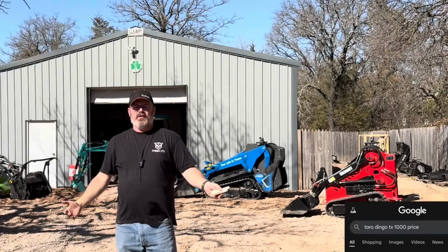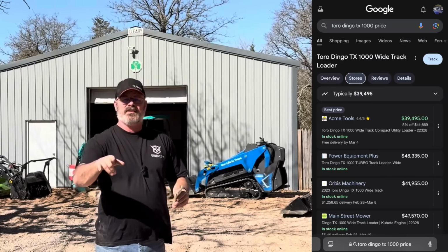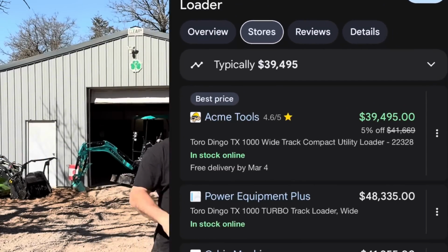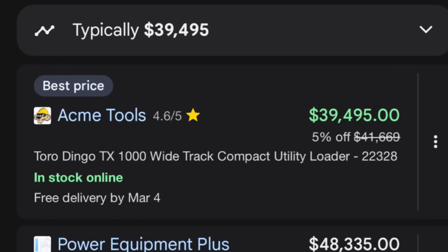So let's talk about a Toro Dingo. Everybody knows the name Toro, lawnmowers, all that. Well, they make mini skid steers, and it's called a Dingo. They've been around for years. It's probably the first one out. It's $39,495 for the basic Toro Dingo TX1000.